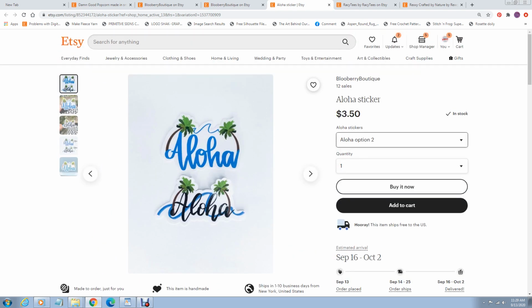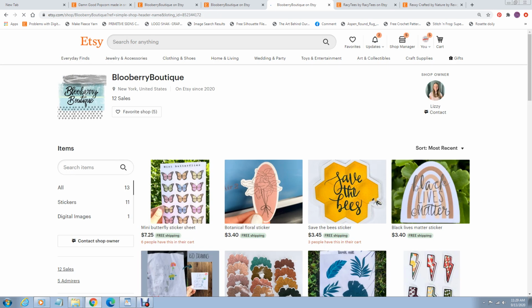Alright, let's go take another look. She has no shop announcement. I know I said not many people look at the front of the shop, but you should have a shop announcement. So I would get something in here.